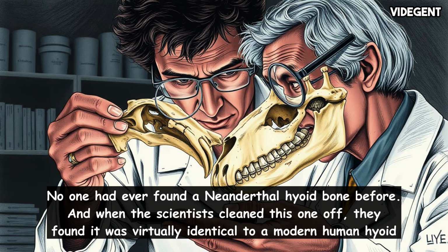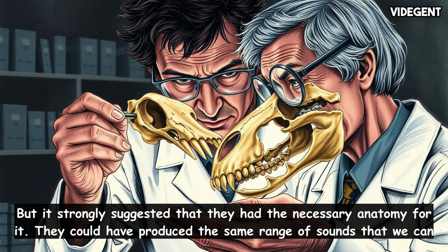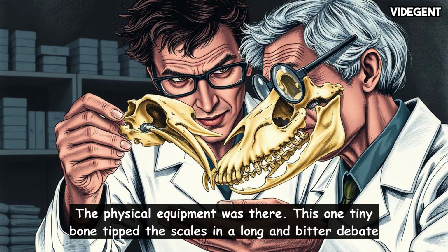No one had ever found a Neanderthal hyoid bone before, and when the scientists cleaned this one off, they found it was virtually identical to a modern human hyoid. This was a bombshell. It didn't prove they had language. The shape of the brain and the wiring for language is something bones can't tell us. But it strongly suggested that they had the necessary anatomy for it. They could have produced the same range of sounds that we can. The physical equipment was there. This one tiny bone tipped the scales in a long and bitter debate.